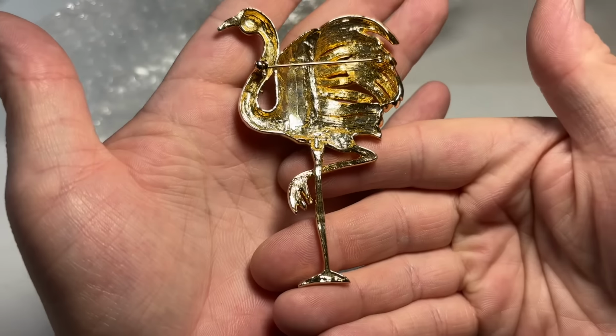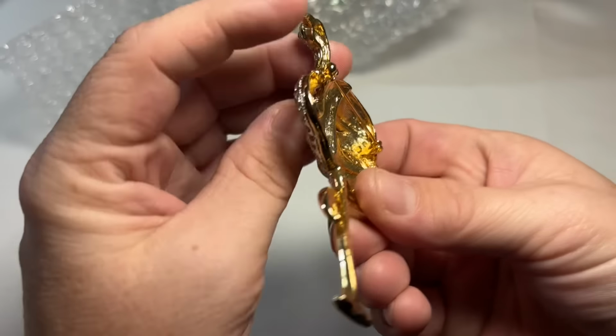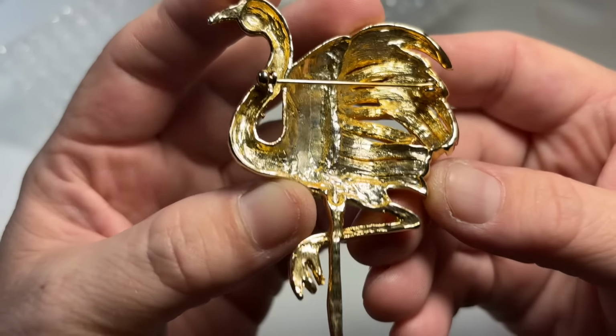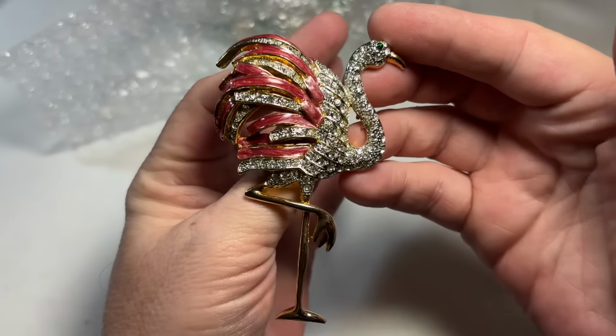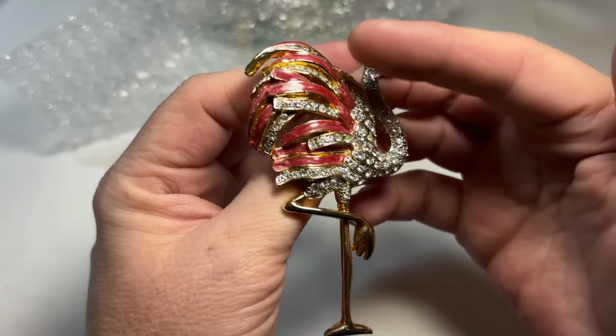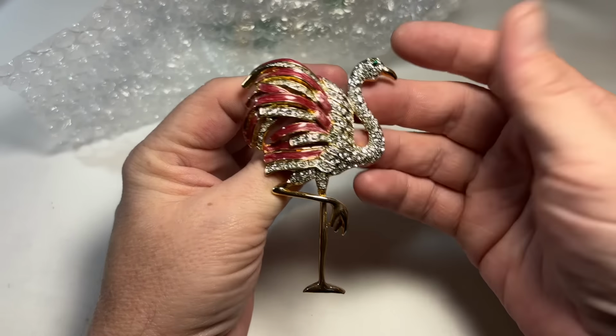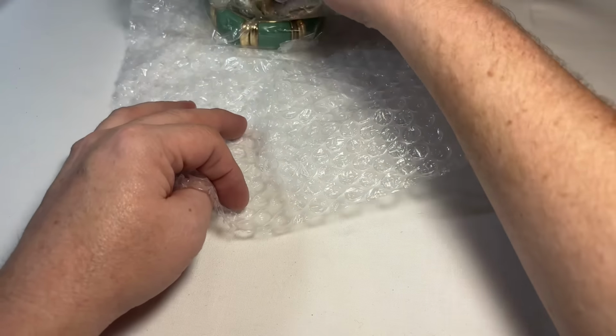Okay, this one's definitely more modern. A good way to tell is by that pin. The older brooches, the pins stick out much further. But he is gorgeous. Nice enamel work, rhinestones. Beautiful little flamingo.